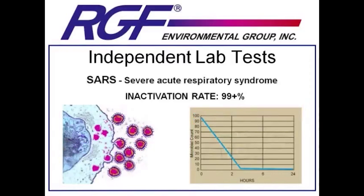The next test result I'll share with you was the testing done on the SARS virus. SARS virus, we had a 99%+ inactivation rate. You may remember the SARS virus was big in 2003, both in Canada and China. We sold many thousands of units to the Chinese government, who installed them in all of their subways and public buildings in order to help combat the SARS crisis.